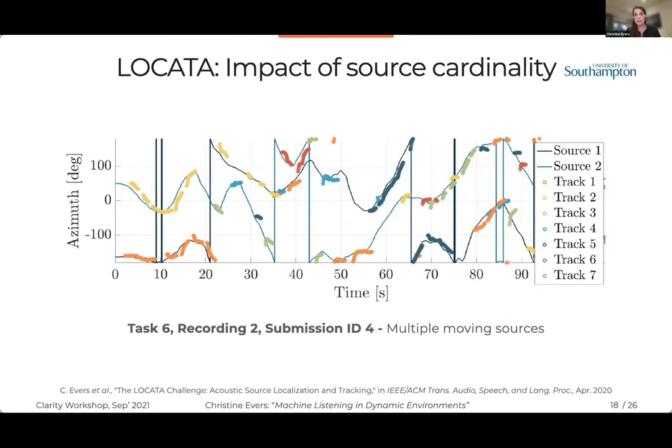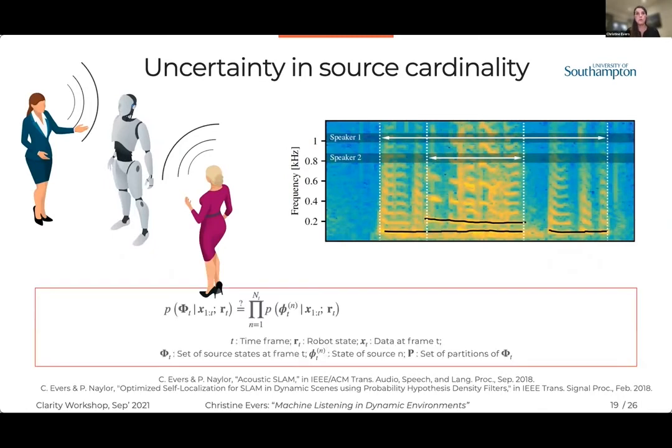So this is a submission for task 6. This is the complete problem: multiple moving sources, moving microphone array. What we saw here was a very significantly large number of tracks, in this case up to 7 tracks, that keep swapping, whereas actually we only had 2 sources in the scene. And what's normally happening is that the algorithms are based on the assumption that the number of targets is limited to a maximum number.